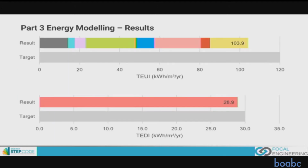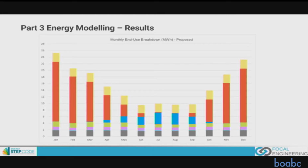We like to show results graphically. I think that's always important. It's a very easy, very nice way to display data. So in this case, the TEDI value was just under the 30 mark, which was our most stringent requirement. And then the TEUI was well under the 120 cap. You may also see some charts with monthly end use, just so you can see a bit of a breakdown of how the energy use varies throughout the year.